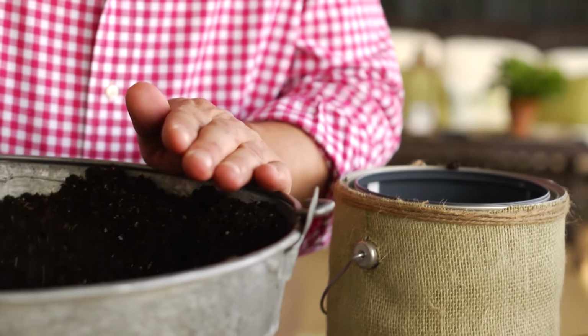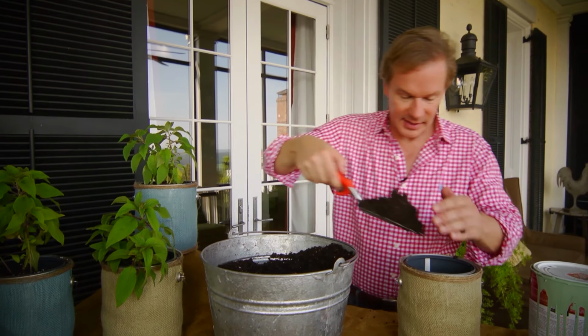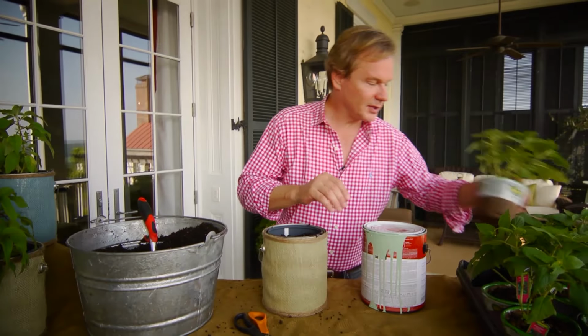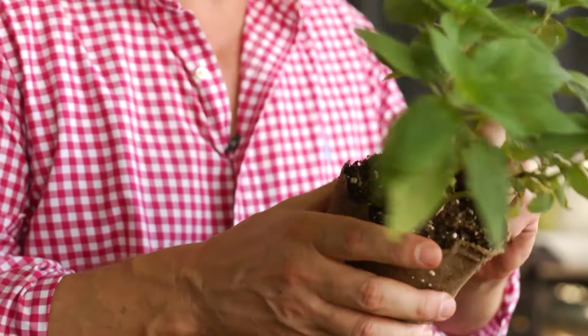What I find, if the potting soil is really kind of dry and powdery, you want to make sure you add some water to it so it's nice and moist like this. And now it's time for our plant. I'm using some of these sage plants. This is a pineapple sage. I just take the plastic wrap off. This is a biodegradable pot.